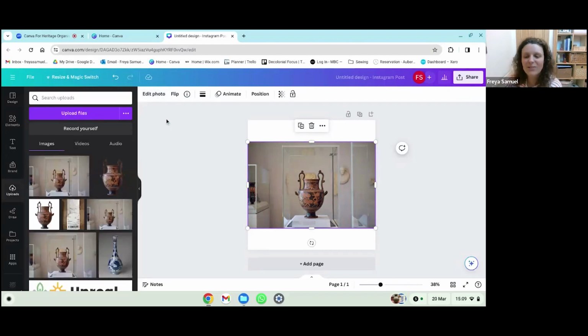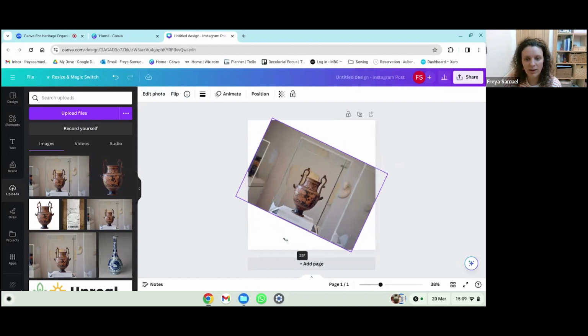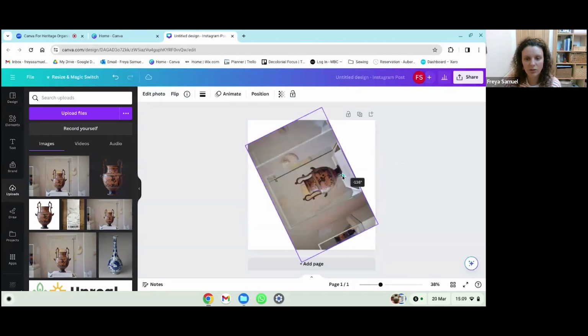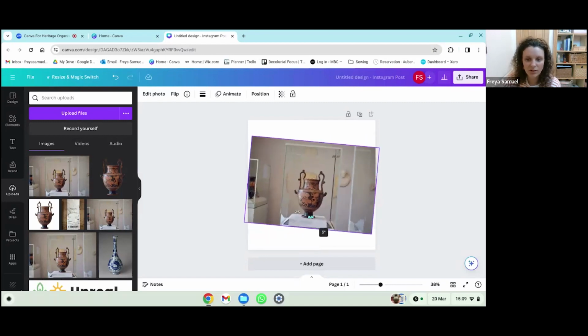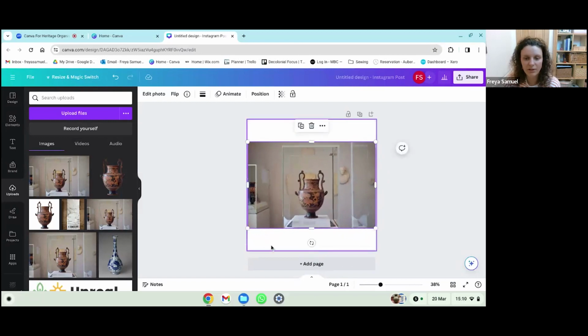So coming back to the really simple edits, you have got your picture in the middle here. You've got this circular arrow. As you might have guessed, you highlight that, clicking and holding, and you can use that to spin your image, to turn it around, to put it at a jaunty angle. And it gives you the number of degrees as well. So if you wanted it just very slightly off, you can see that's a 1 degree, 10 degree, whatever it might be. That can be quite useful to keep things looking nice and even across your design.